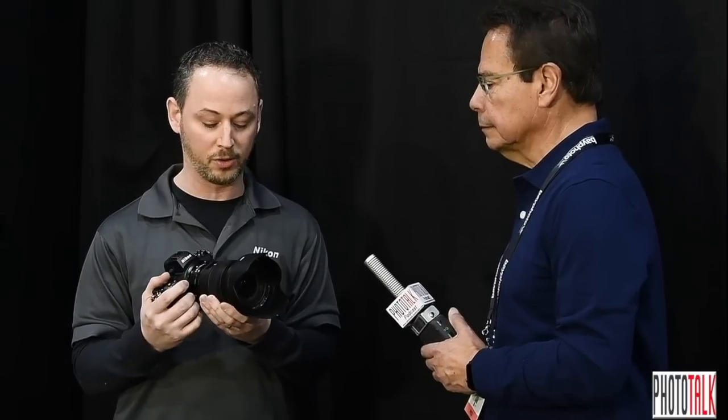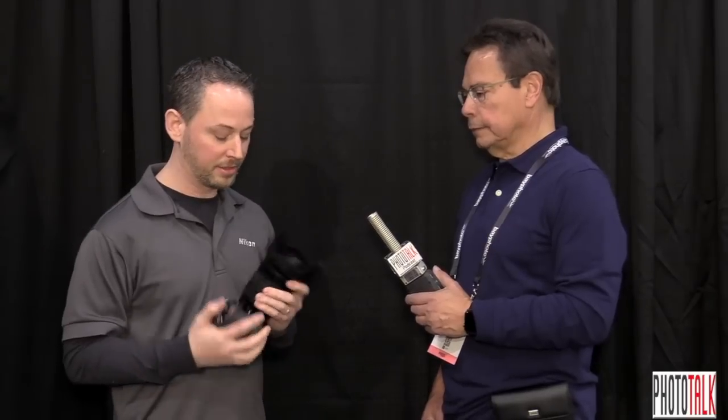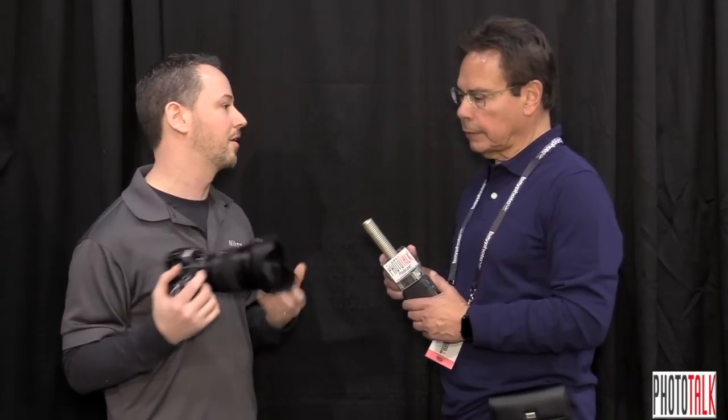There's a multi-focus system inside of this lens, which is really interesting and really helpful. That helps to focus precisely and fast, even at close distances, which tends to be a challenge. But this lens handles that beautifully. The optics inside are top notch as well.